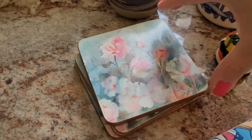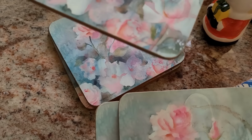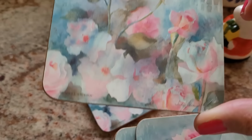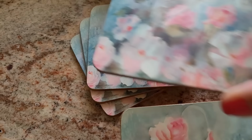Next, we have a lovely set of rose coasters. Unfortunately, under the tape, a couple of them are a bit worse for wear. I think this one just needs a good clean. This one has a little bit, almost looks like some teeth marks. Unfortunately, they are very vintage looking. This one says Seagull Studios, Judy Buswell, possibly. Still, they are very, very pretty. And if no one wants them, I shall perhaps keep them in my bedroom.